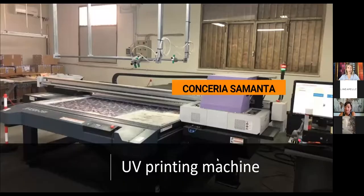So I can show you now the other technique, which is the UV printing machine. This is something different. It prints on the skins once the skins is completed. So in the first case, in the inkjet, we use leather and we apply a sort of tattoo on the skin. In this second case, we apply this UV technique with a different method. It means that we apply a layer on the top of the skin, which can make you see the 3D effect on the skin.